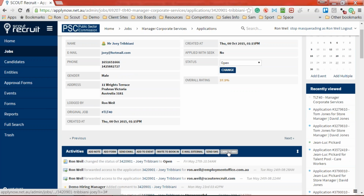You'll see here that there is a button called Export HRO. Can you all see that? I'll wait for it to come up. Yep.